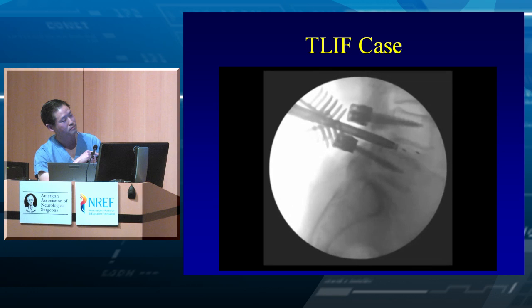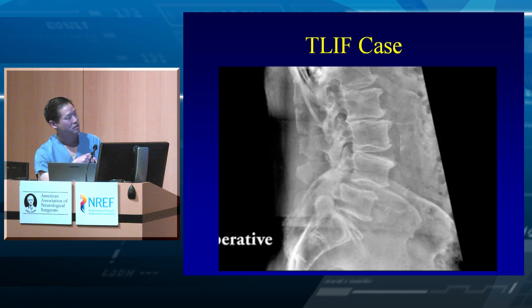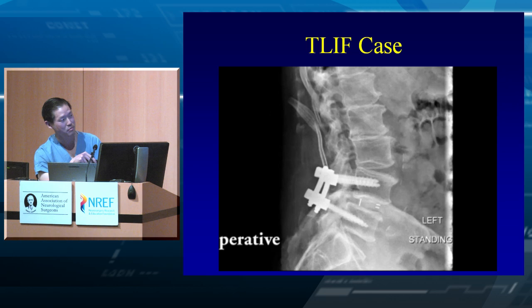And this is an expandable cage, so that's just a threaded expansion. And you can see definitely improved disc height restoration. So just preoperative, definitely slippage. I think with the TLIF in, disc space distraction, it's more segmentally lordotic there.